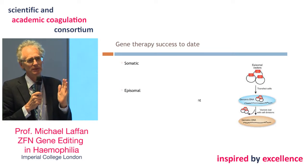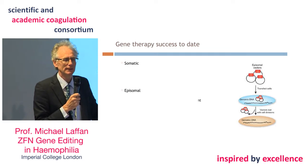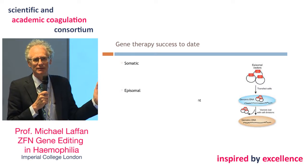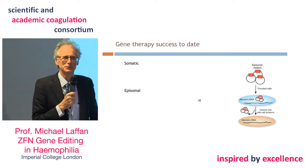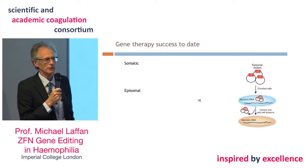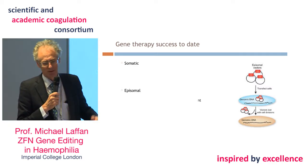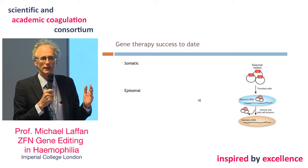Somatic gene therapy is fine, but germ cell gene therapy, which would alter the transmission of the disease itself, is forbidden, basically, at the moment. It's too much of an unknown territory and potentially too dangerous and too close to things like eugenics, I think, for a lot of people to get into.